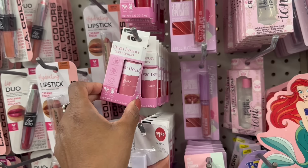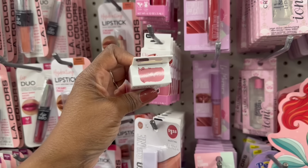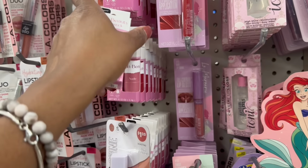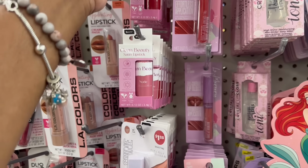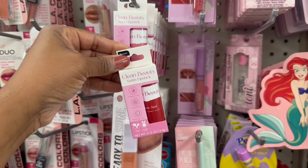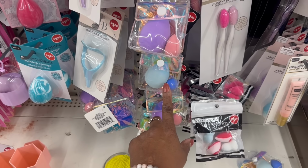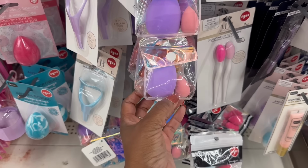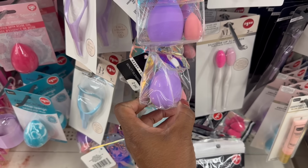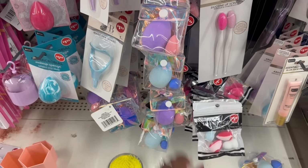Wow, they have a ton of the Clean Beauty. The satin lipsticks is rocking. Yeah, this is new back here. And then this one is the same as the ones back here, which is the classic red. That's fire. Oh, nice. I thought it was just this one. That was the only one I was seeing. So this one too. These cute little bags with the makeup sponges in them. So it's these two right here.